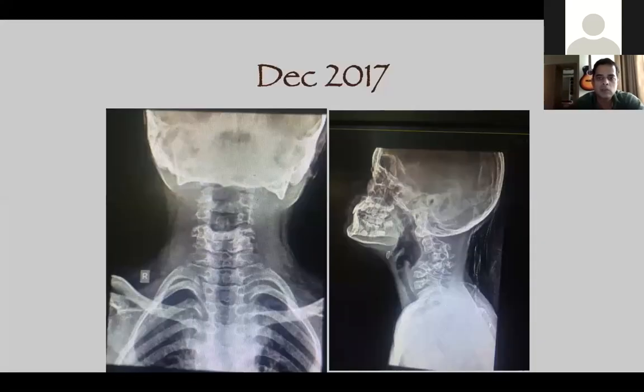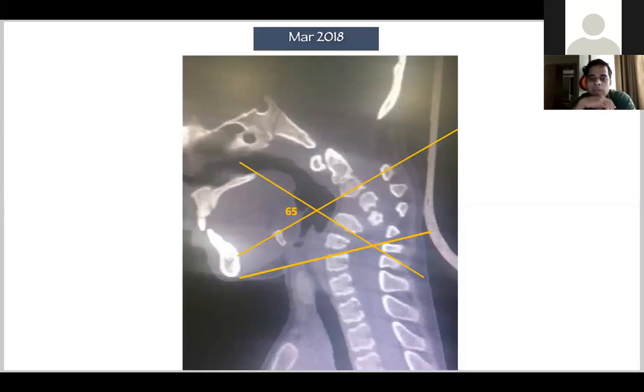And this was his X-ray in December 2017, which was not as bad. And while we prepared for the surgery, it further worsened. And you can see the part of bone which is projecting into the spinal canal. He was unable to walk, with all symptoms of myelopathy. He had bladder and bowel involvement and almost grade 1 to grade 0 power in his lower limbs.